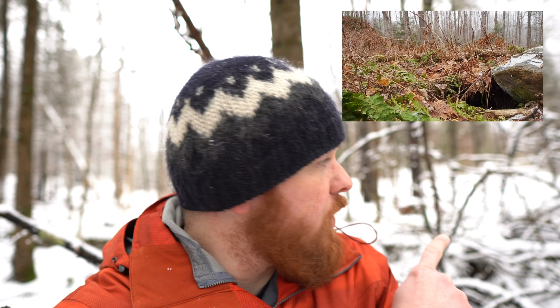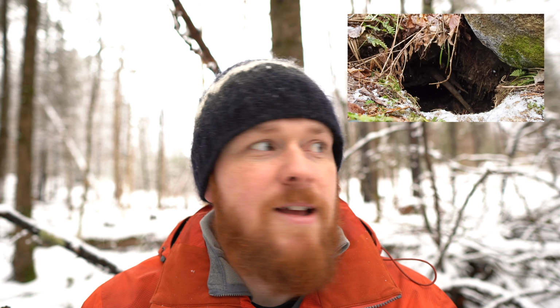So that all started about a year ago when we noticed there was a hole in the ground right over here. You can't see it, but it's right over here. It was like a couple of rocks. We could see a hole in the ground. It seemed like there was some snow around the outside that was kind of melted or frosted over, meaning some heat was coming out of there basically.